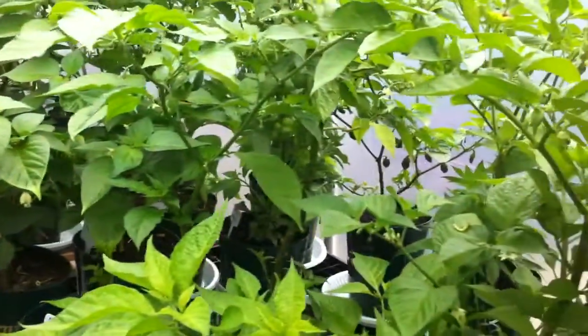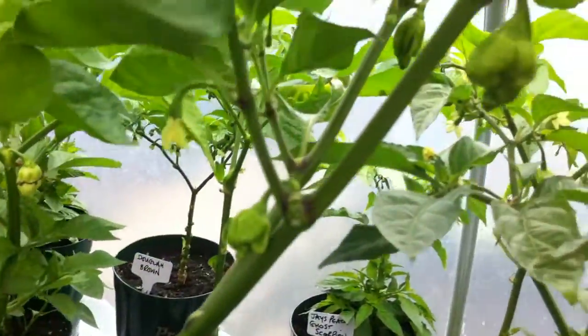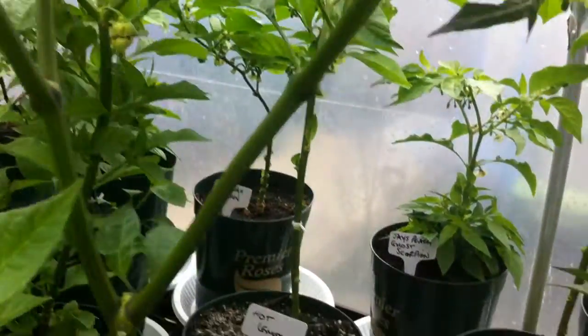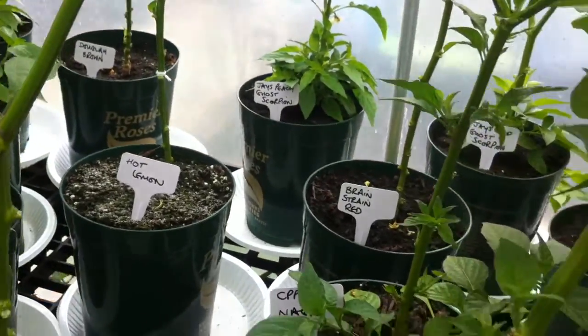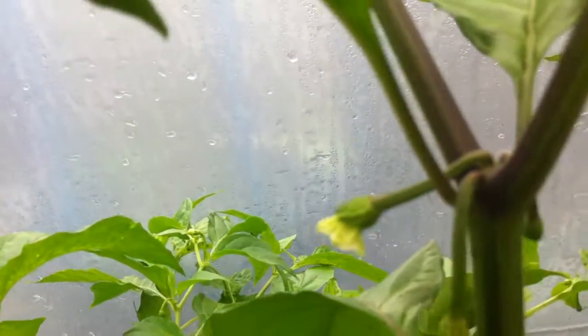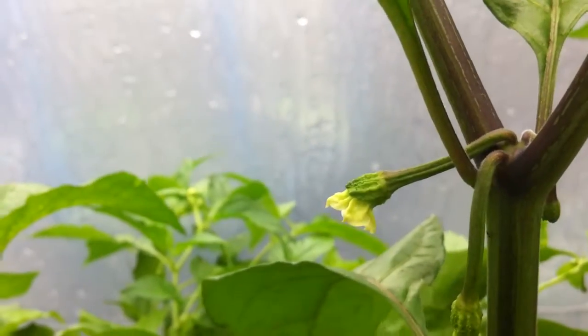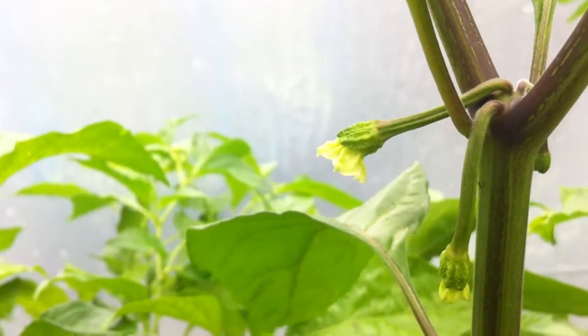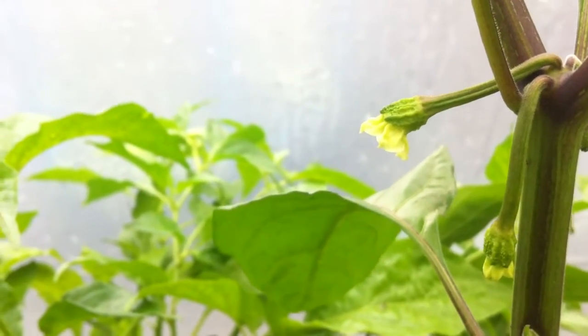Yeah, still trying to control the aphids. I don't think there's been a plant in here that hasn't been affected by aphids, which is annoying. But we'll see what we can do, really. There's just in here. This is a, I can get to it, Bubblegum 7 pot. It's got a flower there. It's quite a nice hood forming, so hopefully that will come into a chili and be true to type and have the red stem and cap. That will be good.